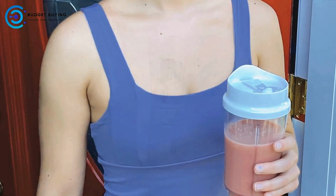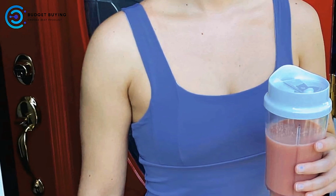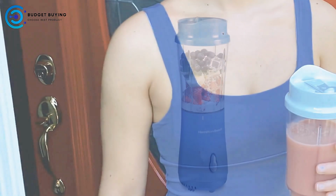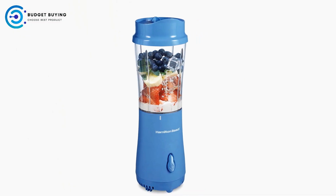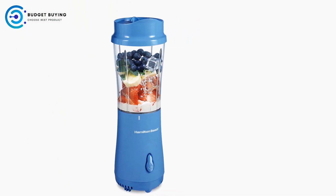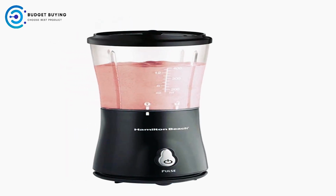Its compact size fits most car cup holders, making it ideal for commuters, road trips, or even taking it to the office. Powerful blending performance. Despite its small size, The Hamilton Beach 51171 packs a punch with its stainless steel blades.